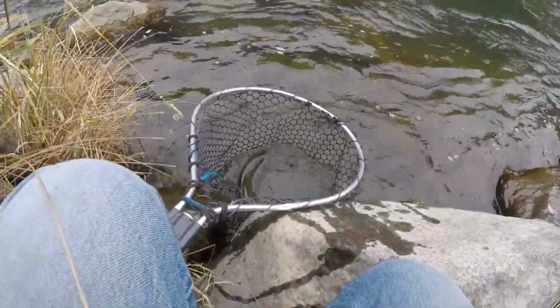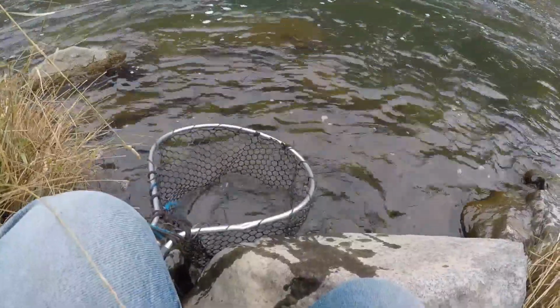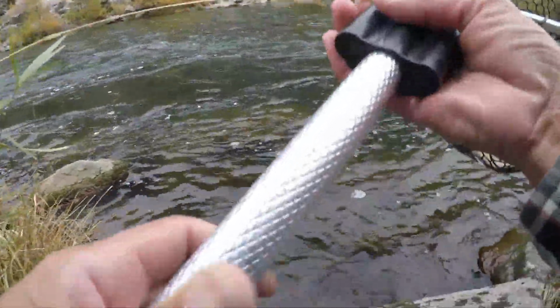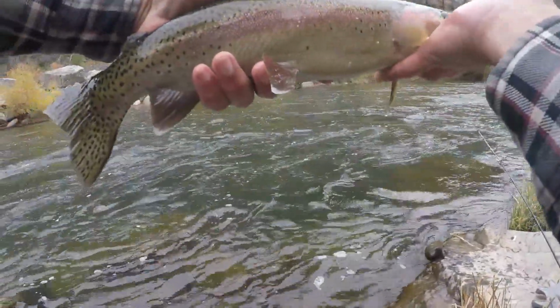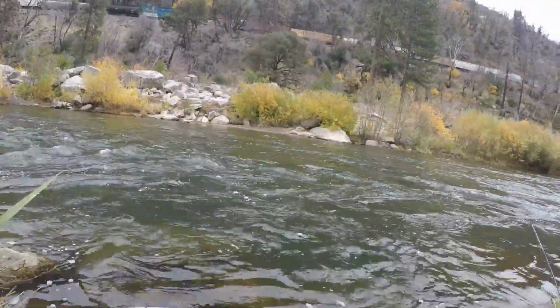So he's wriggling around in the net, he's ready to go. I'll get my hands wet, here comes the train. Perfect timing for the train. But this is a nice rainbow here. That was a fat wild rainbow right there. Beautiful fish, white tips on his fins, beautiful trout. Get him back in. Man, he shot back out there.